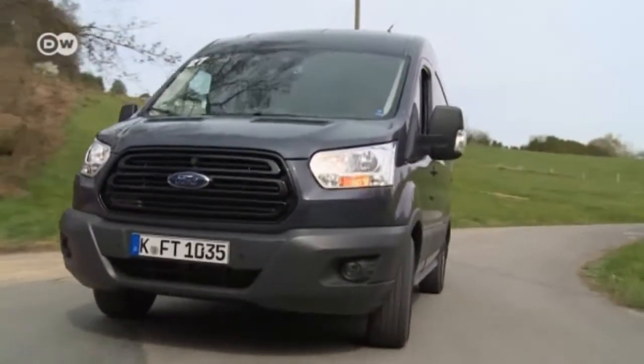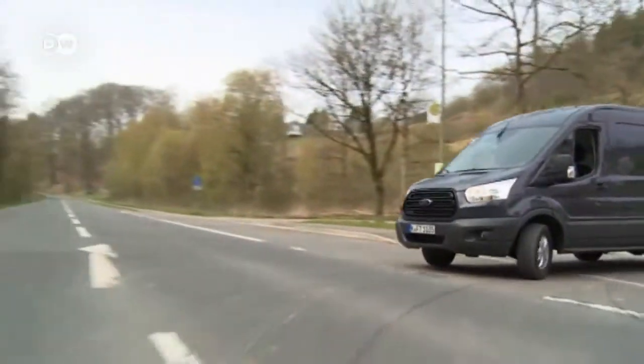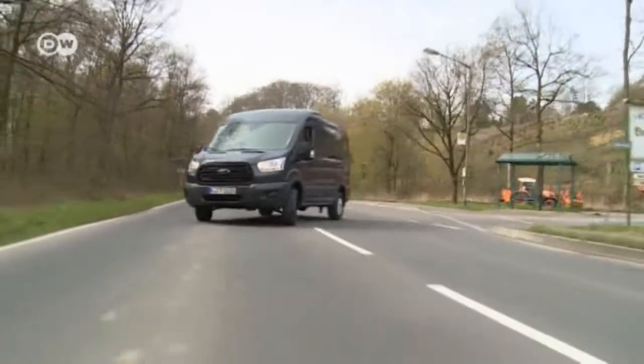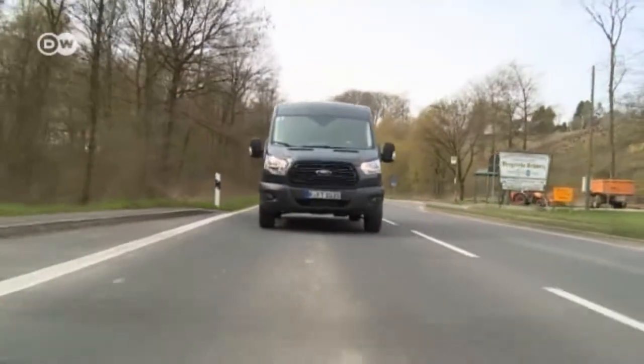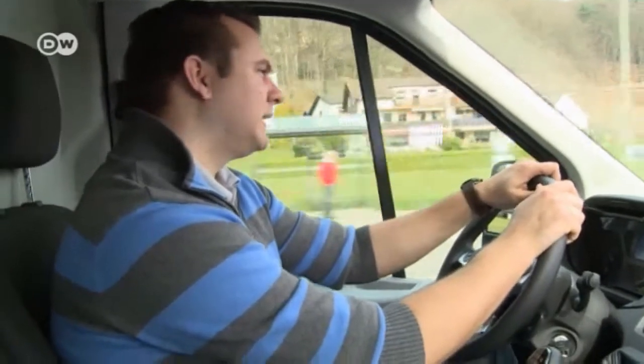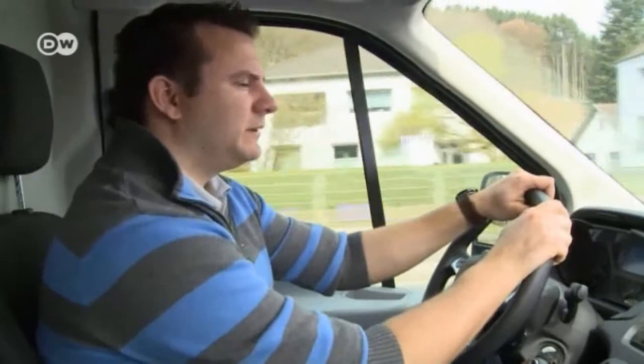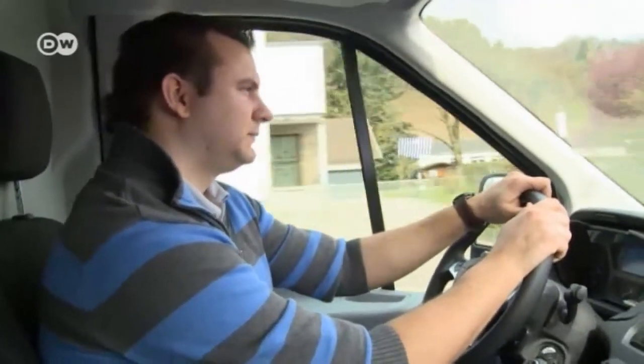All models come with 2.2-liter diesel engines delivering between 74 and 114 kilowatts. The suspension absorbs all irregularities in the road very well. It's almost like being in a car, or at least an SUV.